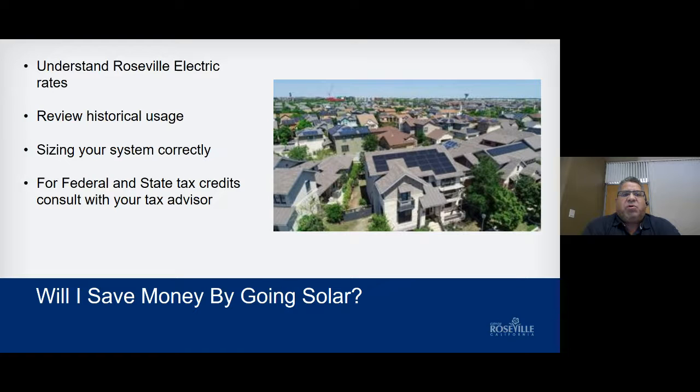We have to review your historical usage. That's how we size your system correctly. So we ask you to go back 12 months of historical usage. That total would be the maximum allowed for sizing your system. We allow you to size your system up to 100% of your last 12 months of historical usage. You may not need to go 100%.